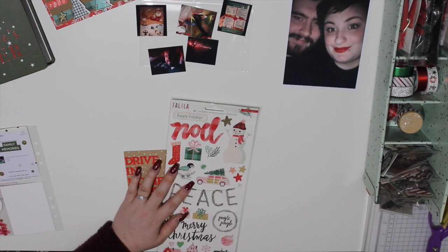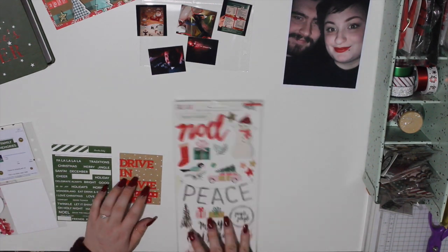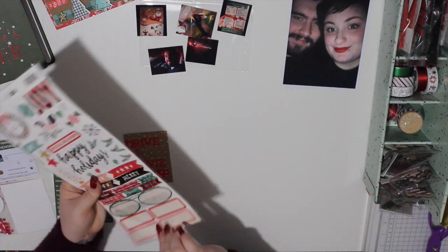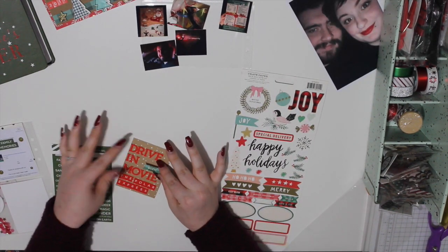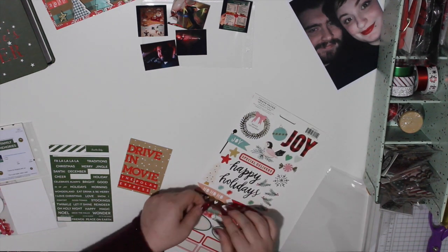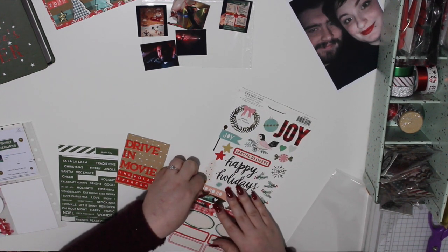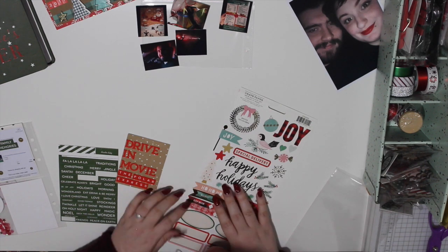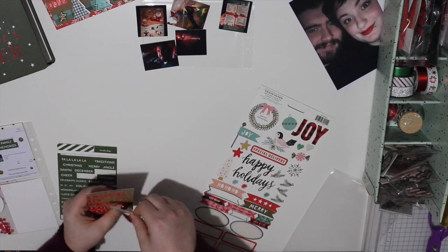So now I'm looking for an embellishment for that little gap on the title card, and I wasn't sure at first what I wanted to use, but I found my Falala sticker sheet from Crepe Paper, and there's this beautiful little green banner in tartan that says believe, which fits so perfectly with the film The Polar Express. It's all about believing and seeing and believing in even if you can't see, so it was perfect for both the film and my little card.